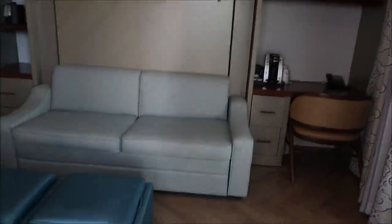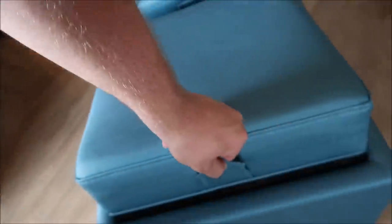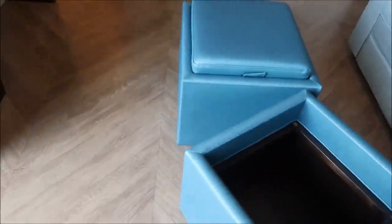Also, I did want to point out that there's some additional storage inside this bad boy right here. You just pull this right out. And look at that. Are these separating too? Oh, they do separate. I thought it was all one piece. I guess the more you know.